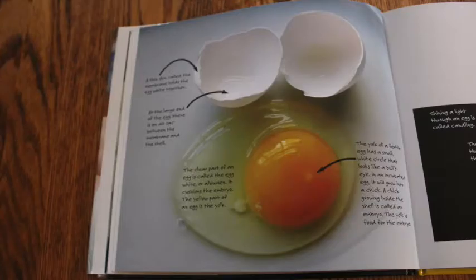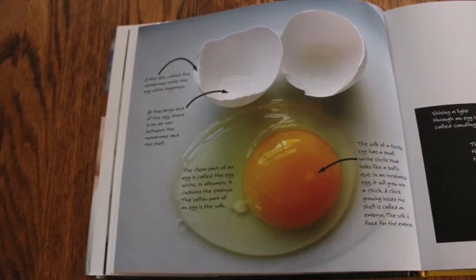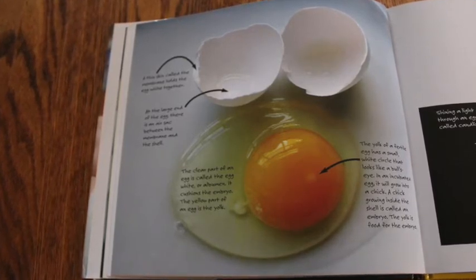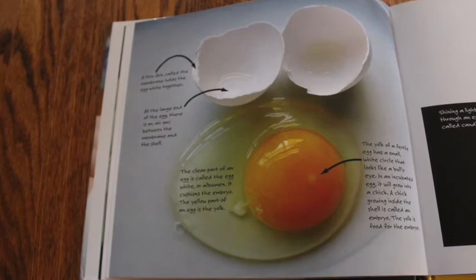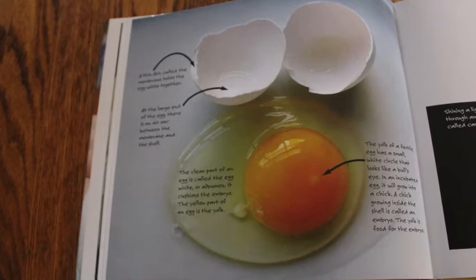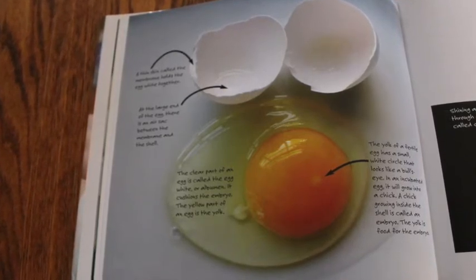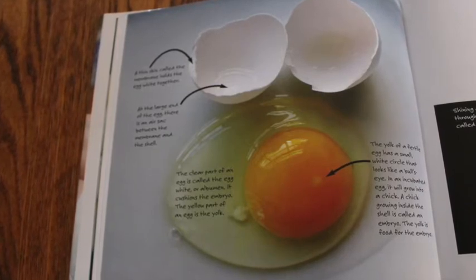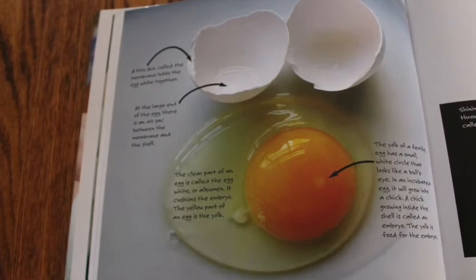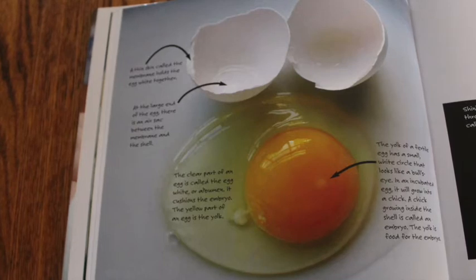A thin skin called the membrane holds the egg white together. At the large end of the egg, there is an air sac between the membrane and the shell. The clear part of an egg is called the egg white, or albumin. It cushions the embryo. The yellow part of an egg is the yolk. The yolk of a fertile egg has a small white circle that looks like a bullseye. In an incubated egg, it will grow into a chick. A chick growing inside a shell is called an embryo. The yolk is food for the embryo.